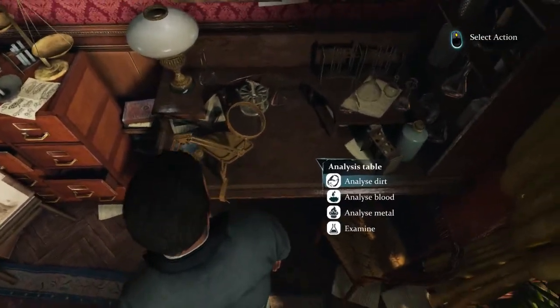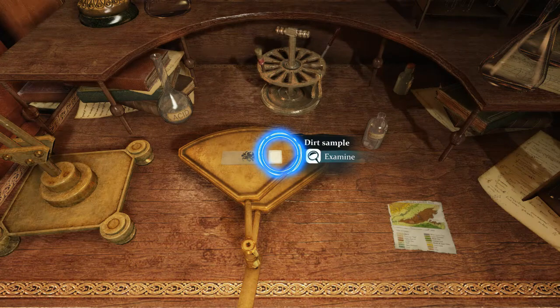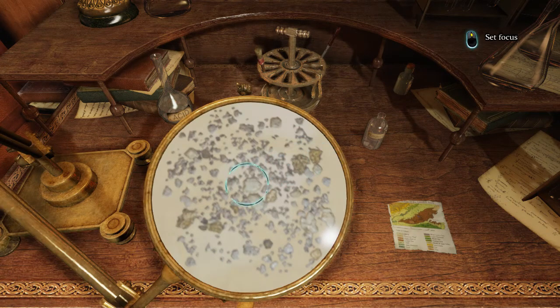So we can analyze the dirt, the blood, and the metal. Oh god, we're doing this again. Let's start with the dirt. Oh, set focus.